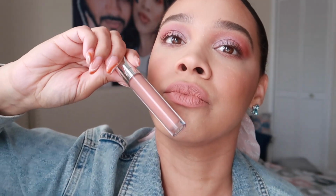Lip products, I have two lip products that have been my favorites. This one from Pharmacy in the shade 04 is the one I have on right now. It's very suitable for any makeup look that you create. These are liquid matte lipsticks. They feel very nice on the lips. They don't feel dry. They are very comfortable on the lips and they last all day.